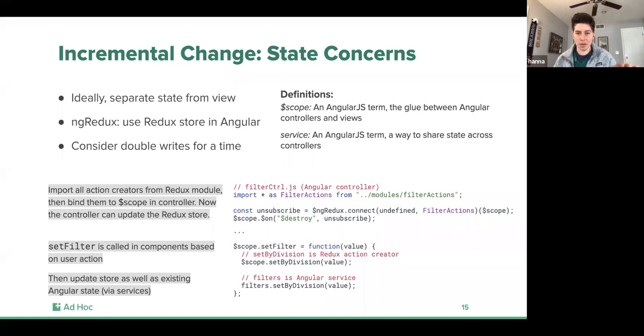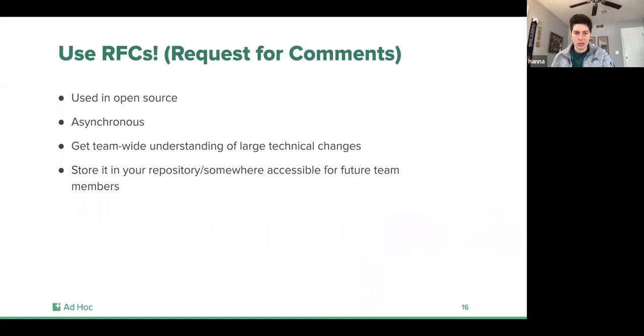This is maybe the most difficult thing to explain, and I hope I did an okay job. But you can probably tell from all of this that this gets fairly into the weeds of how Angular and React and Redux all work. And managing this complexity and planning it out is something that we needed to do as a team. And so we used RFCs, or requests for comments, to do this.